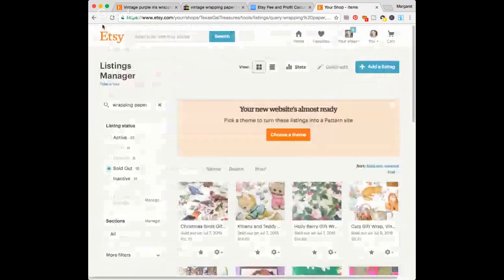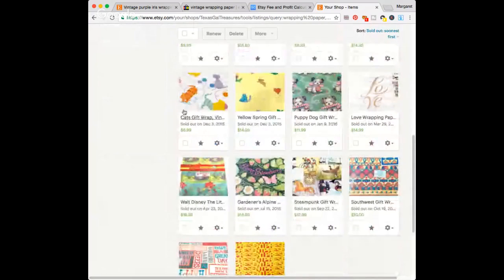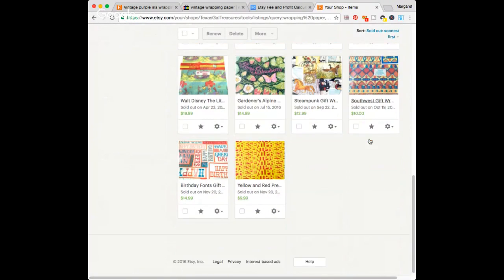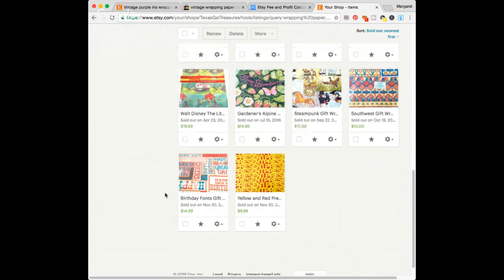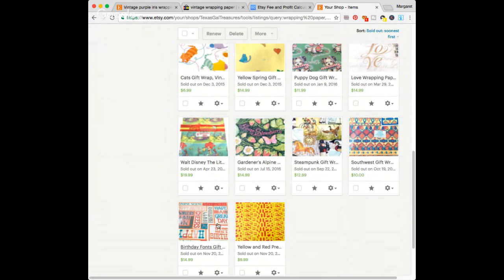Discard, yes, discard. And she sold for $14.99. So it looks like cats and dogs sold pretty quickly. And then the Disney one, here's a Little Mermaid. This one sold for $19.99. Southwest, 10 bucks. These are the two that sold just recently. These went to the same person. The birthdays and the presents went to the same person, and that was about $24.99, about 25 bucks for both of those.